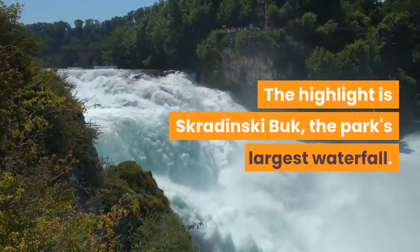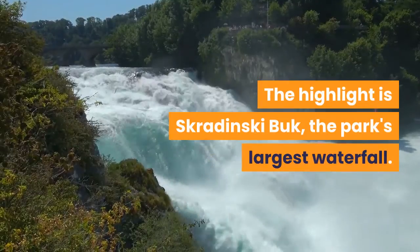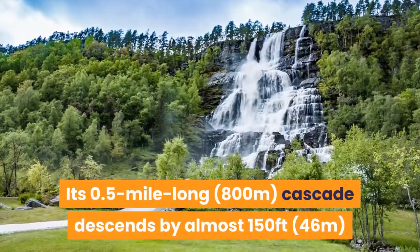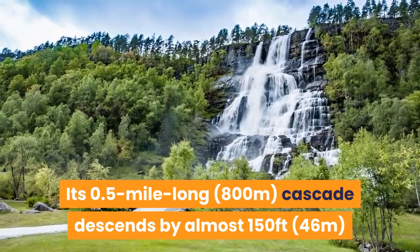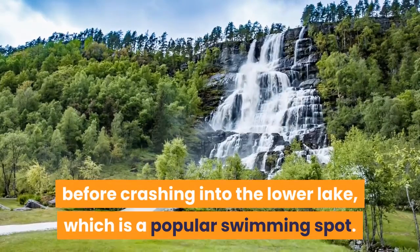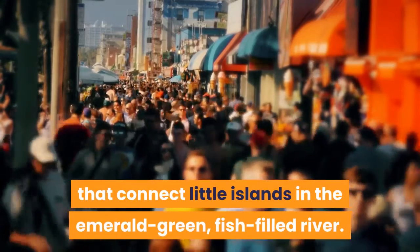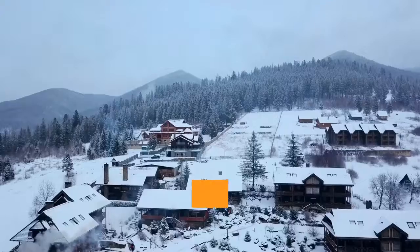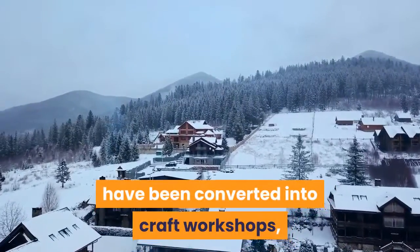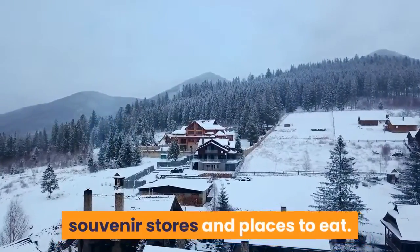The highlight is Skradinski Buk, the park's largest waterfall. Its 0.5-mile long, 800 meters, cascade descends by almost 150 feet, 46 meters, before crashing into the lower lake, which is a popular swimming spot. Follow the hour-long loop of boardwalks that connect little islands in the emerald green, fish-filled river. Nearby, a cluster of historic mill cottages have been converted into craft workshops, souvenir stores and places to eat.